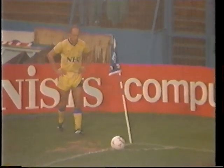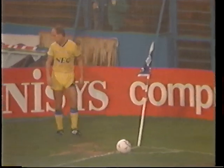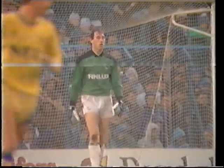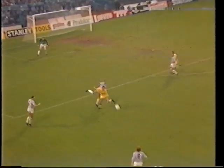Wilson with the corner. Ooh, it was a terrible mess there for the goalkeeper to try and sort out with all those bodies in front of him. And he'd be grateful to have survived that. Nightmare conditions for a keeper with this wind and the rain and all those Everton yellow shirts. Here's Reid.